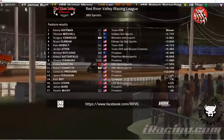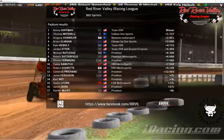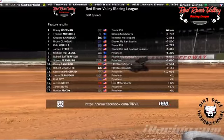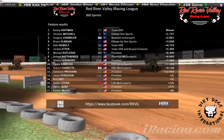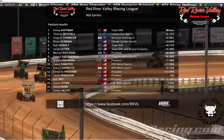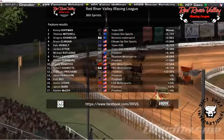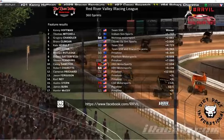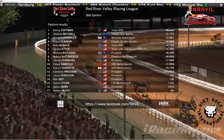Kenny Hoffman finishing first. Thomas Mitchell in the second spot. Gregory Chandler finishing third. Bruce Klingon finishing in the fourth spot. Cale Heibolt finishing in the fifth spot. Jordan Etter in sixth. Seventh being Michael Rutledge. Eighth being Robert Satterfield. Ninth being Stephen Fernberg. And tenth being Casey Big Bacon Sawich.